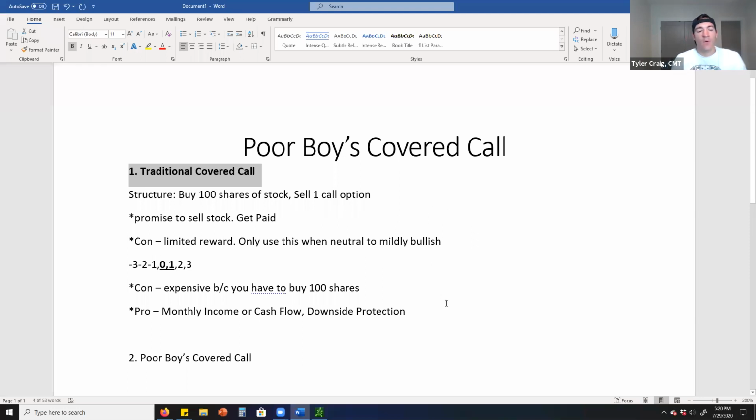All right. I would say that the biggest hurdle for people in covered calls is the cost. Of all of the disadvantages or drawbacks, which there really aren't that many, the biggest reason why people don't do it or don't like it as much is because you've got to buy 100 shares of stock.